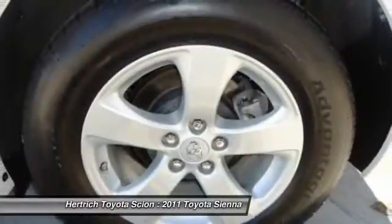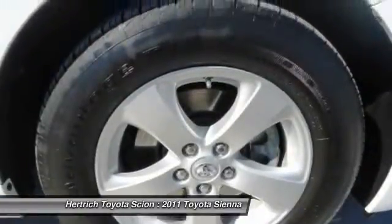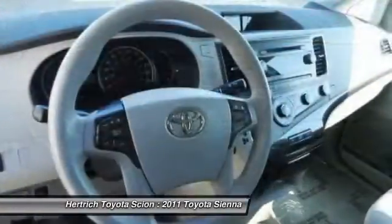More information about the 2011 Toyota Sienna. Toyota Sienna keeps getting better year to year. Strengths of this model include fuel economy, spacious, comfortable interior, true car-like handling, and historically strong resale value.